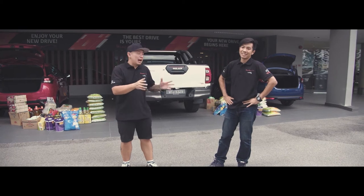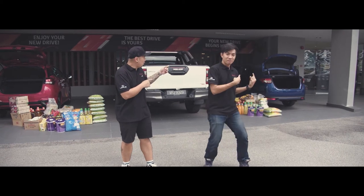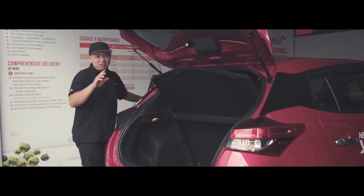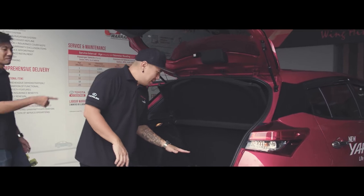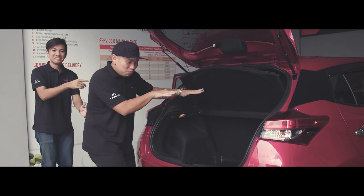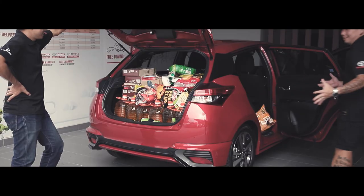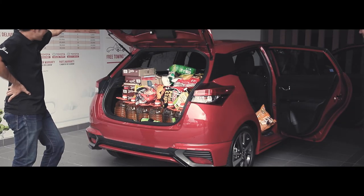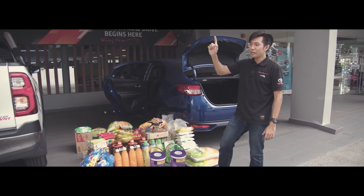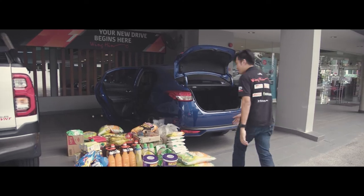So we have divided the supplies in the Hilux into two equally, and we will see which car can hold more, the Vios or the Yaris. Let's go! What the Vios doesn't have, I think you can stack up the things very high, whereas the Vios has this hook behind where you are limited in stacking. And done! Now it's your turn, bro. We already loaded all the things into the Yaris. I think yours is no problem. I got more things.